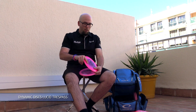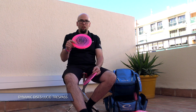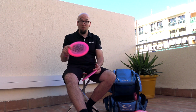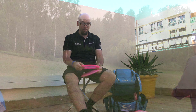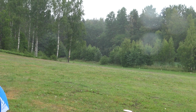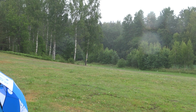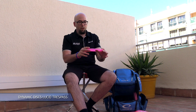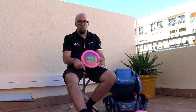Then another, actually a little bit more understable than the Burst one. I lost this on the course during practice, and I got it back this morning at the pro shop. Awesome. Thank you guys who returned it. So this is a little more understable, maybe hyzer flips or turnovers that don't need to fade at all. Really nice disc. And this is a new addition, a slightly domey Lucid Trespass that is more stable than any of those.